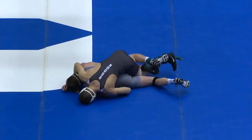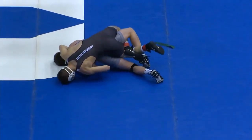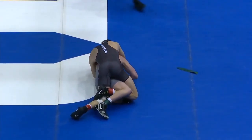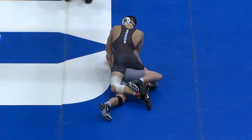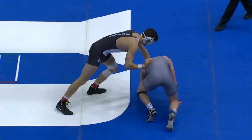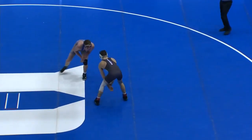Right back to the belly down position. Labrie still working here to get those near fall points. Lenaud's going to be looking to get his right hip down now. Labrie working tough here, making it hard for Lenaud to get out. Labrie's going to give Lenaud the 1-point escape. Back neutral here.